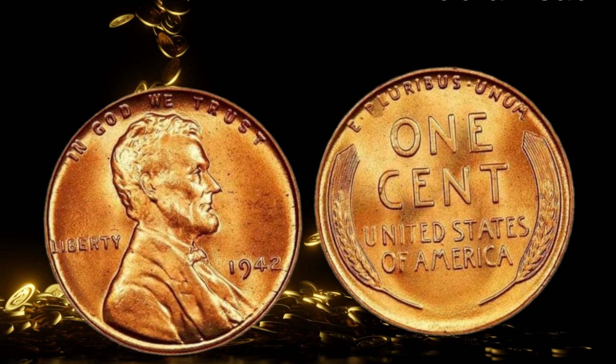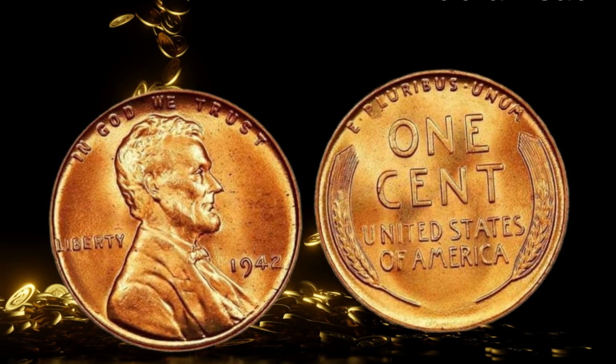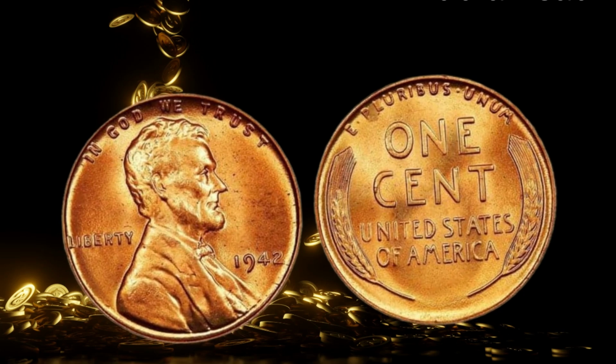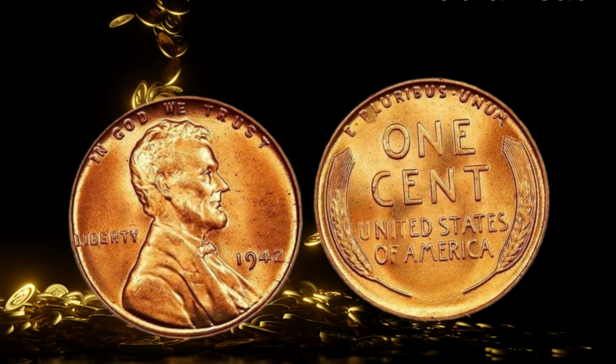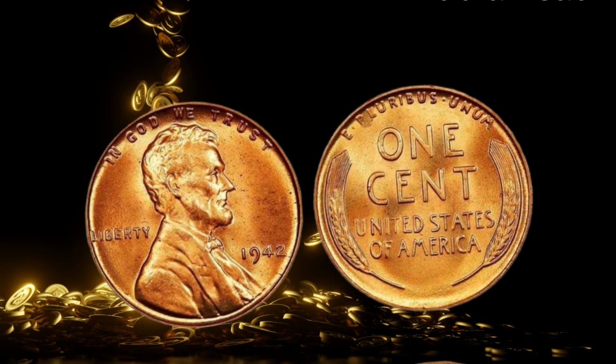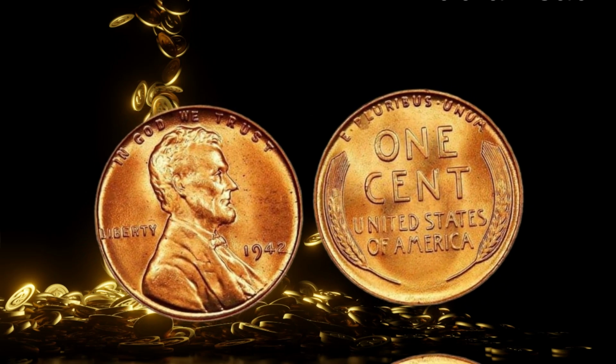And the next time you hold a 1942 penny without a mint mark, you just might be holding $15 million in the palm of your hand. So, what are you waiting for? Start checking your pennies today, because your next discovery could be worth a fortune.